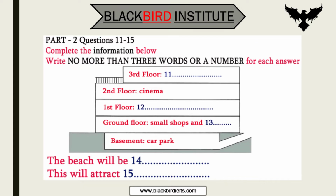Underneath the centre will be an underground car park. Not a great big car park like in the present centre. Our aim is that most visitors to the centre will come on foot or by bus. In fact, the car park will be restricted to people working in the centre and disabled visitors.